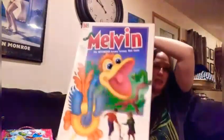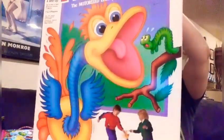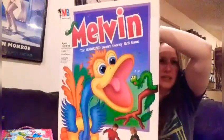I dug and dug and couldn't find the rest of them, so I just gave up on looking. I even looked in the bin right beside it and couldn't find them. But I thought this was pretty cool. It's big, like I said, the box is big. It's going to be a little bit to ship it, but it's from 1989. Almost complete. People like games from when they were kids. They like them now.